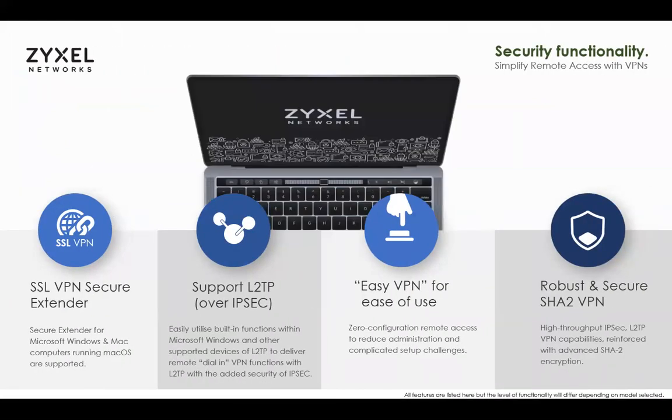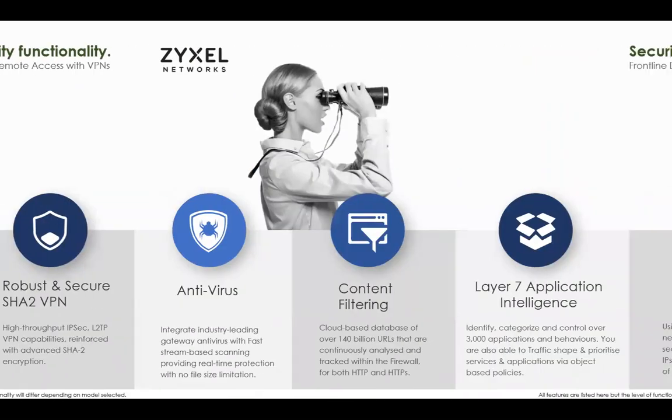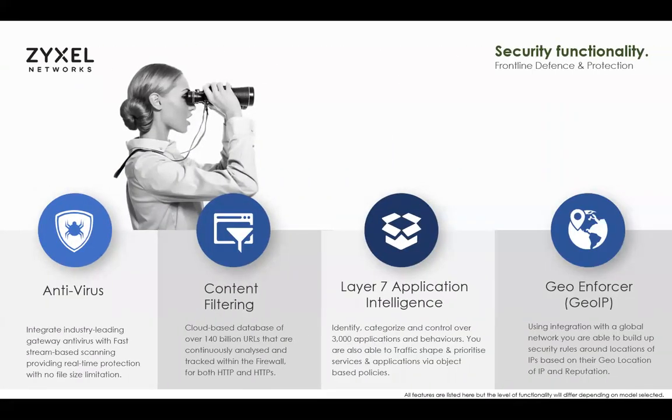We have our SSL VPN, so for easy remote access for users on their laptops. L2TP over IPsec for mobile phones. We have an easy VPN button for making it really easy to set up VPN connections. And then we also have SHA-2 VPN for doing site-to-site VPNs.